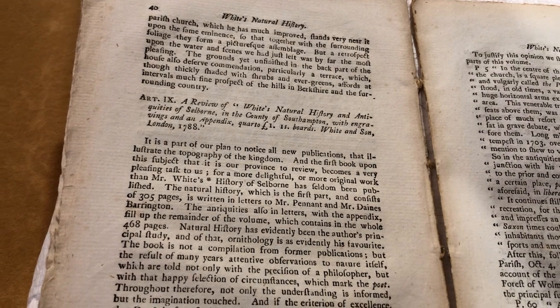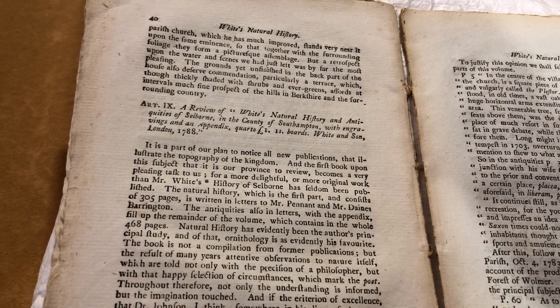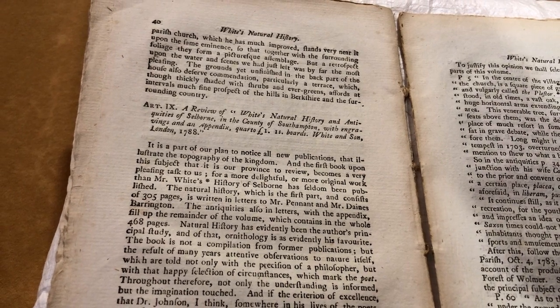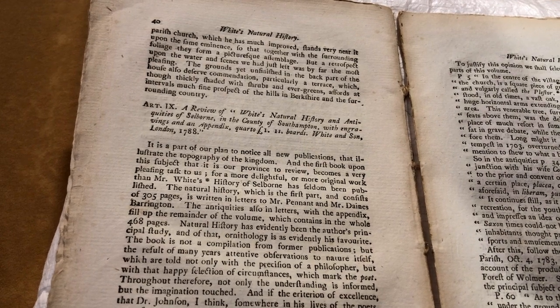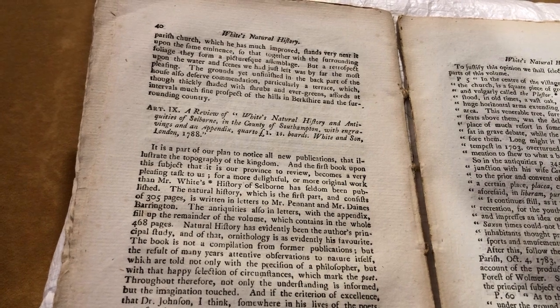I'll just read you the first couple of sentences. It is a part of our plan to notice all new publications that illustrate the topography of the kingdom, and the first book upon this subject, that is our province to review, becomes a very pleasing talk to us, for a more delightful or more original work than Mr. White's History of Selborne has seldom been published. So I think we can safely say that this one is a good review.